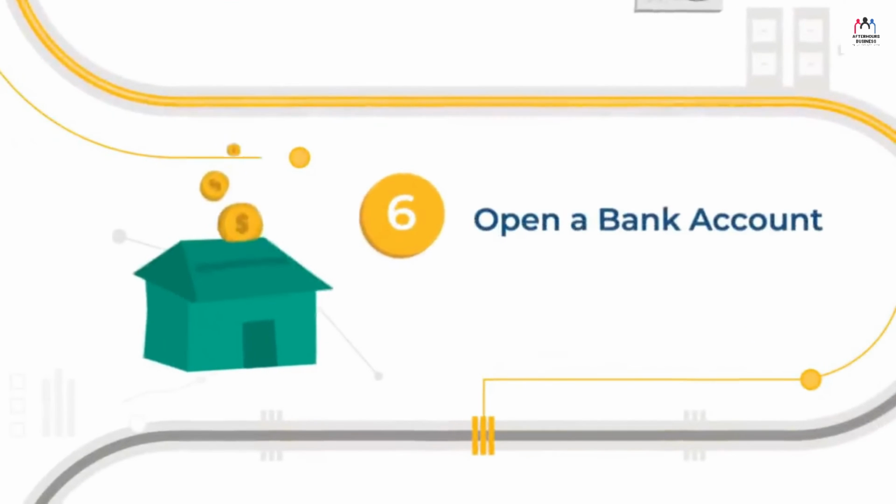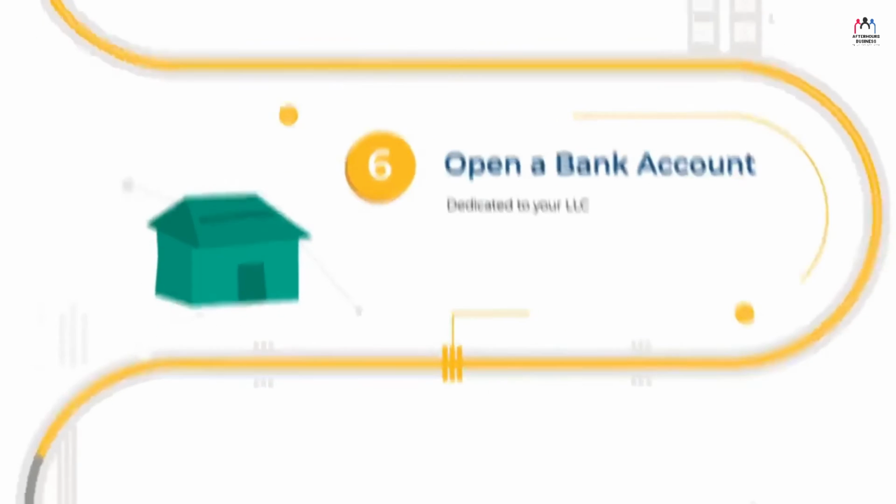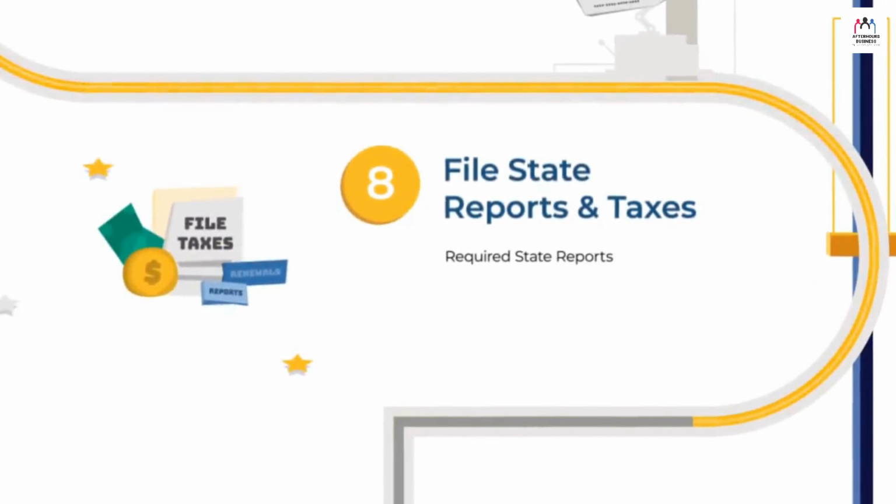Remember when we said an LLC separates you and your business? That's why your LLC needs its own bank account. Your bank account does not do any good if it's empty. Time for each member to contribute. Be prepared for annual filings and fees like state reports and taxes.